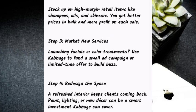Step 3, market new services. Now, launching facials or color treatments, you can use Kabbage to fund a small ad campaign on limited time offers, just to build business buzz.